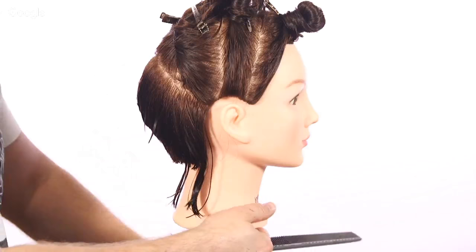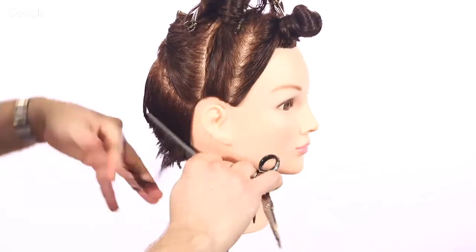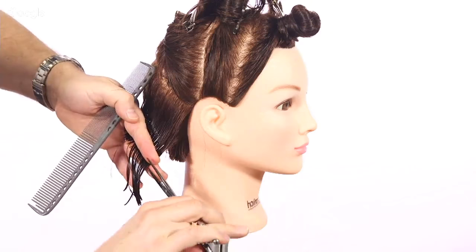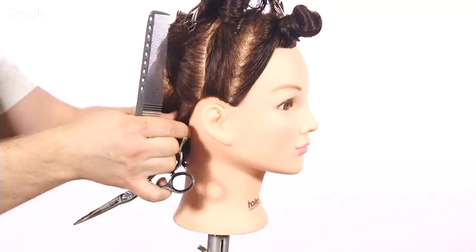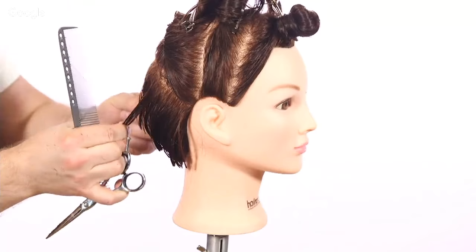So here's the last section on this side, and you can check the guide underneath. We're going to cut this one a little more blunt and at a lower elevation. Okay, so now what I want to do is check, and wow, I'm actually pretty even. Usually my nickname is Uneven Steven, but it's pretty even.